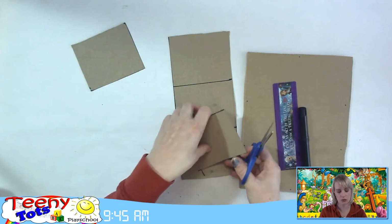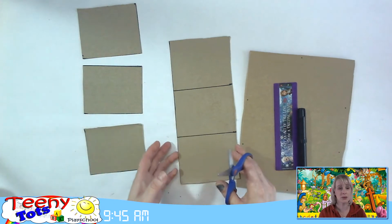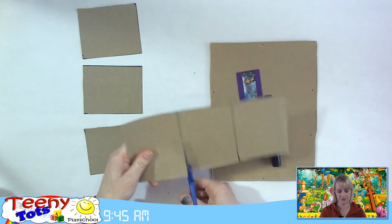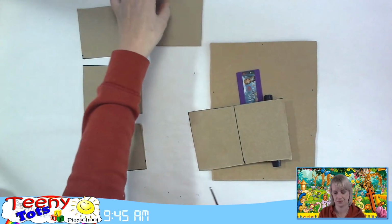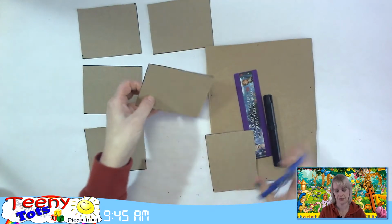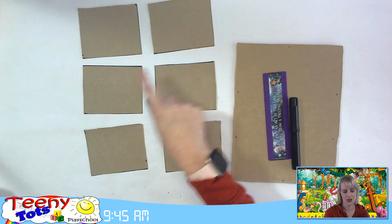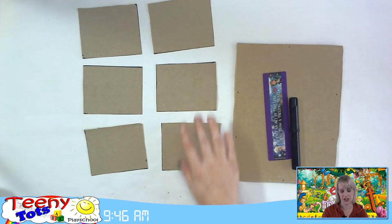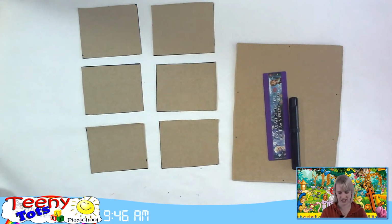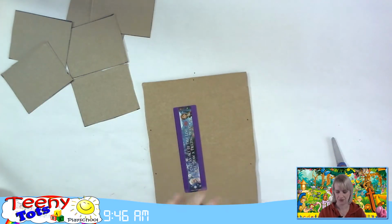Okay, so we're just dividing the cardboard into different pieces so we can have a few different flashcards. We want to do up till 10, okay? So that's why you need one more board. And let's cut. Okay, there we go. How many do I have? 1, 2, 3, 4, 5, 6. Okay. And they're more or less the same size. It really doesn't matter if they are not perfect. Okay, put those to one side for now. And then we can finish this one.